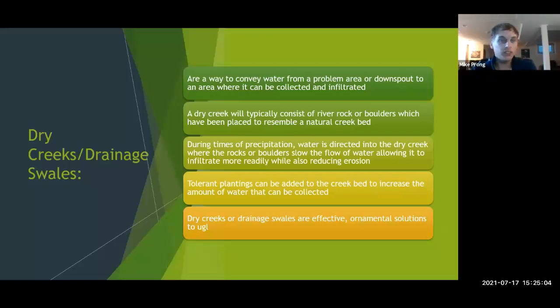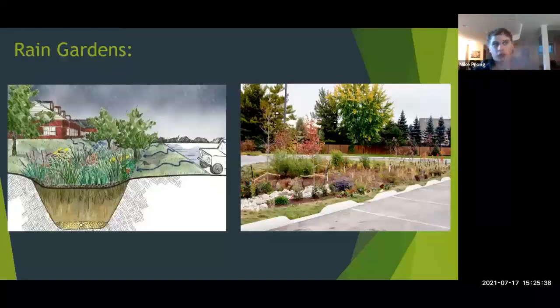They are obviously a more ornamental solution than the Soakaway pit or the French drain, and they can be planted with tolerant plantings to help increase that water holding capacity as the water moves along through the swale. So things like native grasses like switchgrasses or big bluestem, plants like daylilies, oddly enough, are fantastic. Ferns are great. Blue flag iris is good as well. And there's a few more plantings that we'll get into with the rain gardens here.